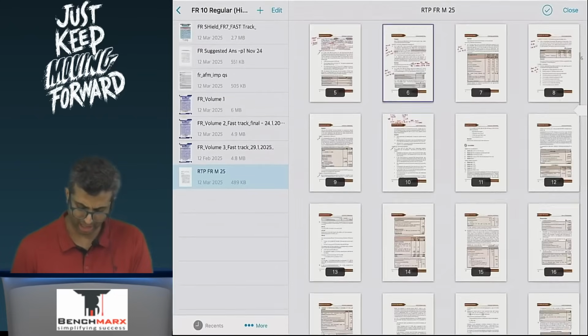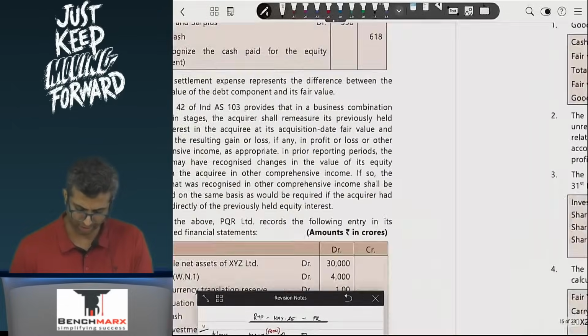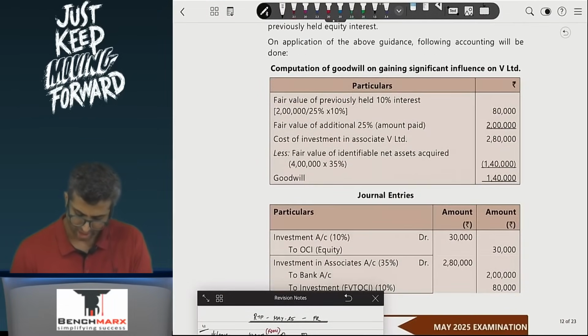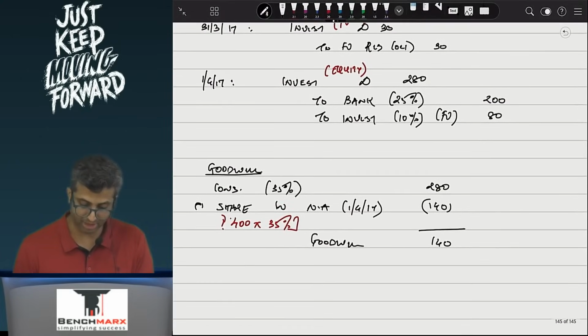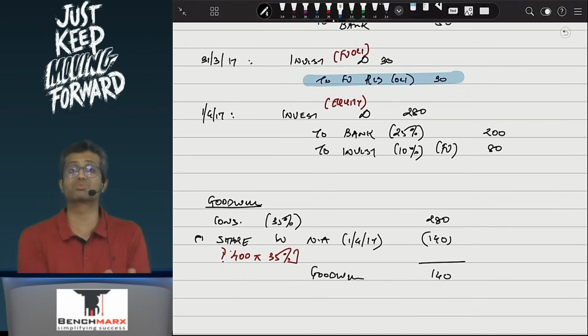And this will be your accounting. Later, you have not been given any further data, so you may not be able to solve further. But if I go to question number, I believe 11, there's a 1,40,000 goodwill as we just discussed. Investment 2,80,000 to bank to FVTOCI. However, there is one more thing that we have possibly missed. There was some balance in the fair value reserve of 30,000. That was on investment shown at FVTOCI.